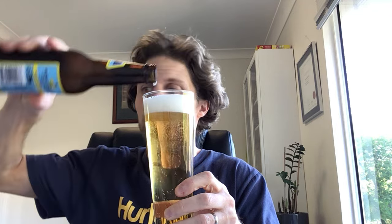Got the tip off from Jez Beer Reviews, that this was a new beer available at Dan Murphy's, and much to the disappointment of both of us, discovering it's brewed in Australia.